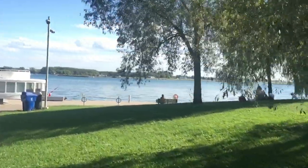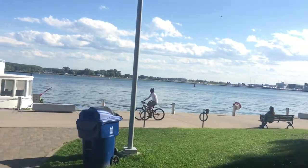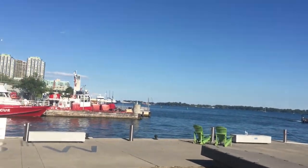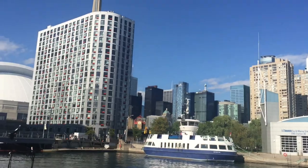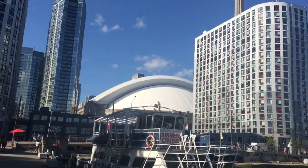We're getting to the end of this ride. I'm gonna just show you the Lake Ontario one more time from the perspective of this small park here. And I wanna also show you the Rogers Centre, the house of Toronto Blue Jays, which is our baseball team.